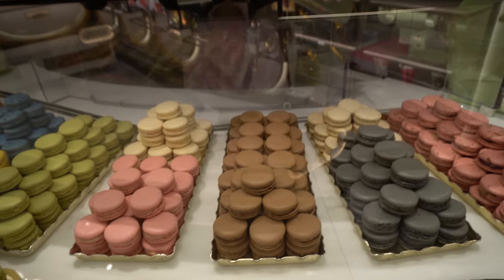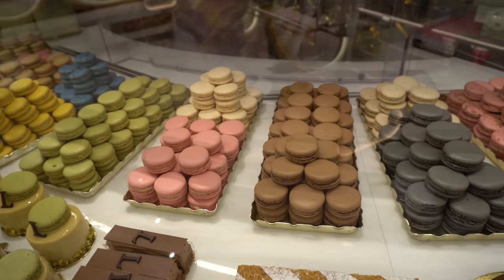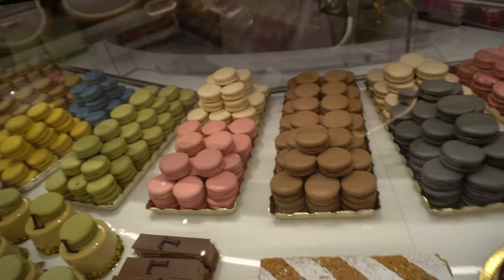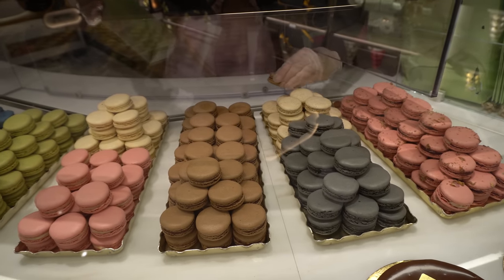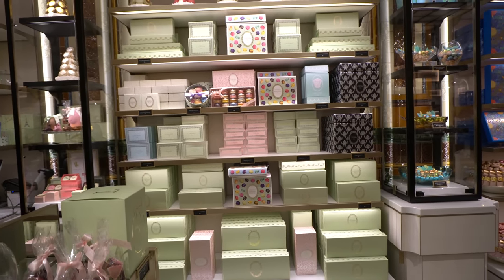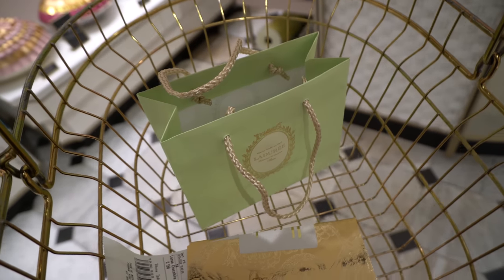Two more. Can I get another vanilla one? Because I know that one's like my absolute fave. And do you like chocolate? Yes, chocolate would be great. And a chocolate one. Amazing, thank you. So you get a choice of a pink box or a green box, and I went for the green one. Oh, the packaging is so cute.